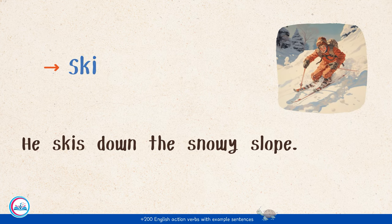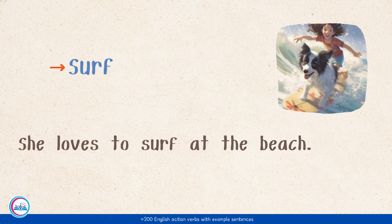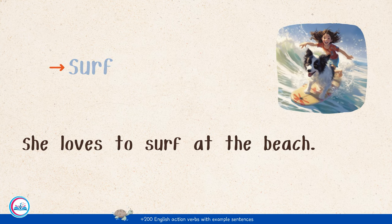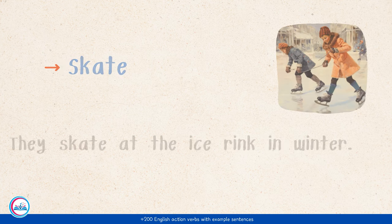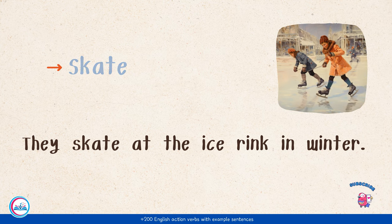Ski. He skis down the snowy slope. Surf. She loves to surf at the beach. Skate. They skate at the ice rink in winter.